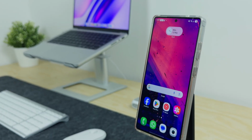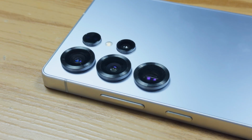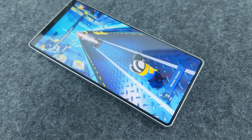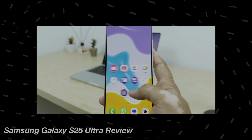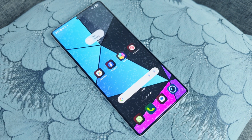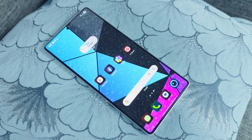Let's be real. You drop serious cash on the Galaxy S25 Ultra. You have seen the cameras, you felt the speed, and maybe even watched my full review where I broke down everything this monster can do. But what if I told you you're really only scratching the surface? Because this phone is hiding some awesome tricks up its sleeves.